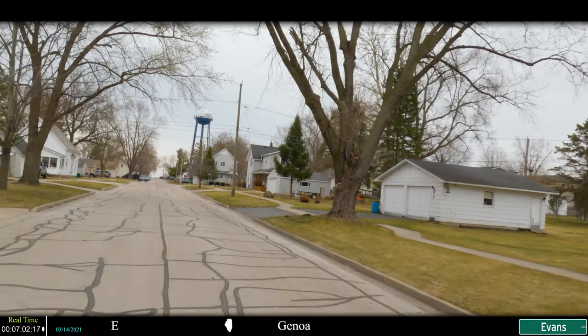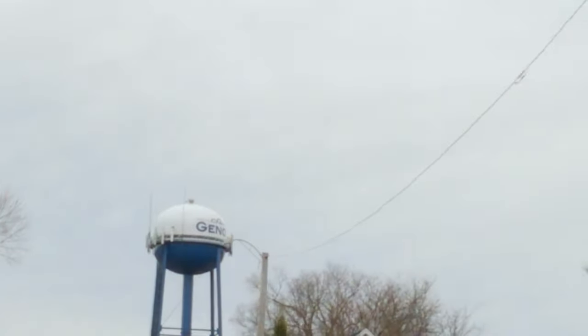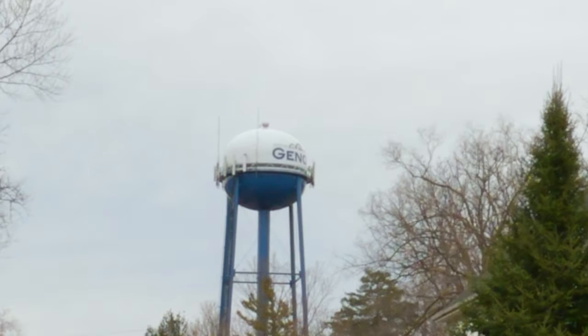Here's a nice look at the water tower. As in most cases with small towns, the water towers are landmarks that can be seen above the tree lines for at least a couple of miles outside of the towns themselves.